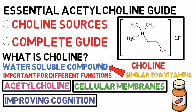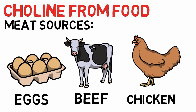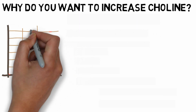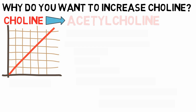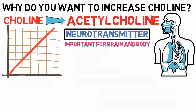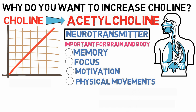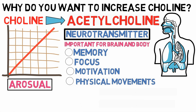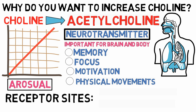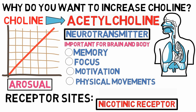We can obtain it from our diet, from sources like eggs, beef, and poultry. The reason we care about increasing choline is because it transforms into acetylcholine, a neurotransmitter which is responsible for a lot of things in the body and brain. It has benefits like improving memory, focus, motivation, physical movements, as well as arousal. There are two primary receptors for acetylcholine: the nicotinic receptor and the muscarinic receptor, which I know I mispronounced, so forgive me.